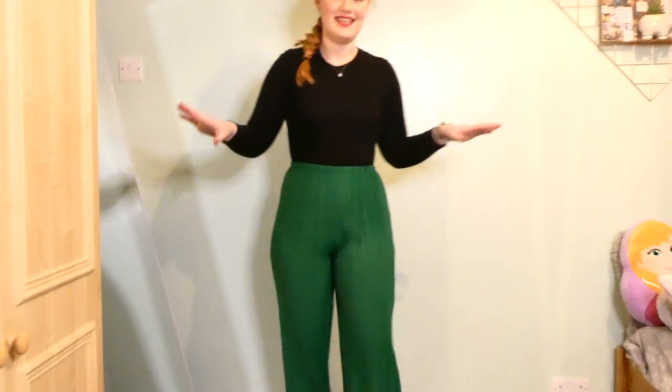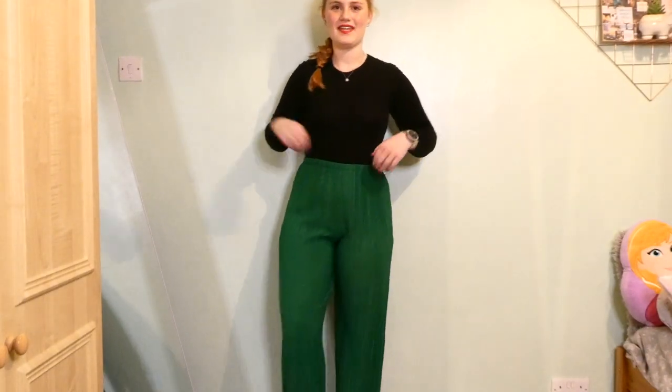Tiny bit on the long side, but I'll show you that now. But, oh my god, they're so comfortable. These were £20, but I've seen so many people wear plissé trousers, and they look so nice, so I thought, might as well try it. And I'm so glad that I did. It literally feels like wearing pyjamas, which is just beautiful. These are absolutely flawless. I love these.